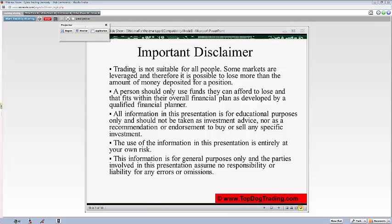So let's talk seriously about this, though, for a moment, because trading is not suitable for all people. Some markets are leveraged. You've got to be very careful of leverage. Leverage can be wonderful in helping you make more money with less money. On the other hand, it is a double-edged sword and can really, really hurt you if you're not careful with that. So talk to your broker. Ask them to give you your maximum risk exposure. Learn about risk management, money management. These things are absolutely critical.